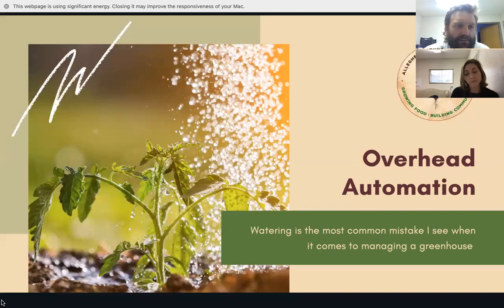The biggest thing to think about when watering is consistency. You don't want to have brand new little seedlings and just blast away at them. The splashback of the water and soil is going to cause disease on your plants, even in the greenhouse. So use a nice, gentle watering, especially for young seedlings.